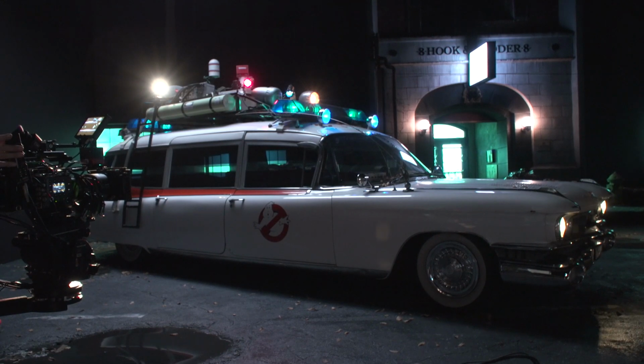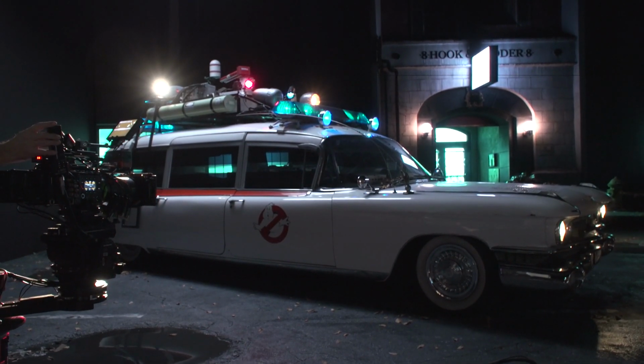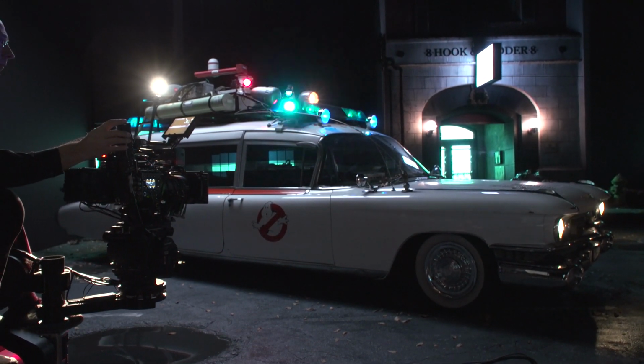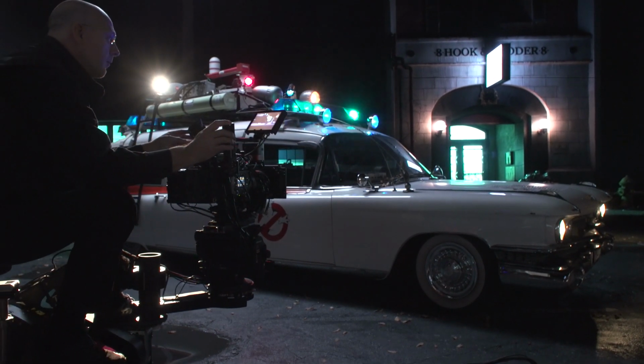So what you're going to see here is actually the Ecto-1 from the original 1984 Ghostbusters movie. This is the screen-used Ecto-1, so we keep stuff. This is super cool to me. I actually collect movie props. Being able to see the actual screen-used Ecto-1 for one of my favorite movies is super cool. I work on a TV show where we discuss movies, and one of them was Ghostbusters. So this is thrilling on many, many levels. I want to thank you, sir, for giving me this opportunity.